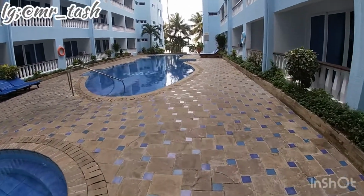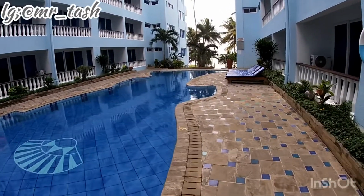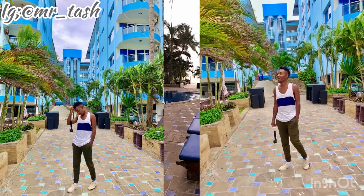So this is the swimming pool. It's cold right now. I don't understand why Mombasa is this cold. But it's so cold. I want to take some pictures also. Yeah. So let's go straight to the beach because I want to see the beach. I mean, what is Mombasa without coming to the beach? Wow. So the place looks like this.